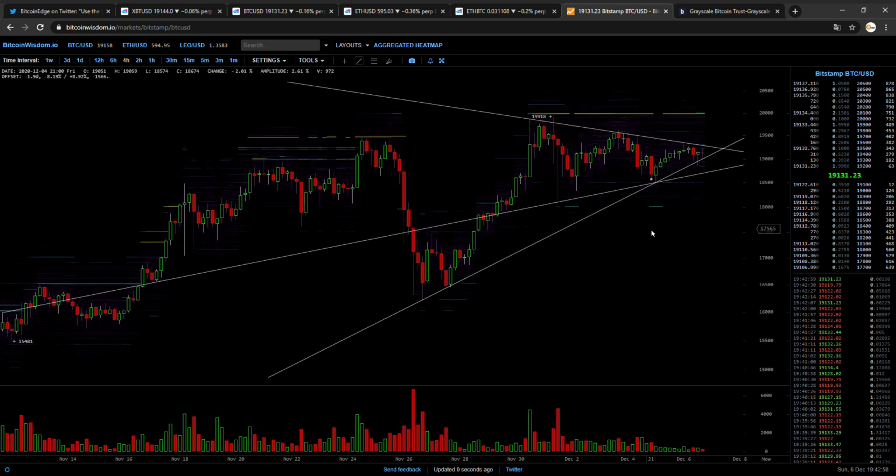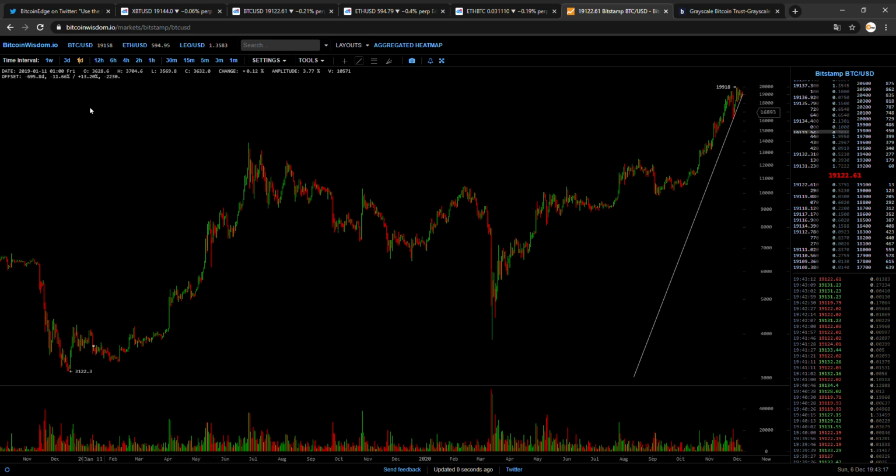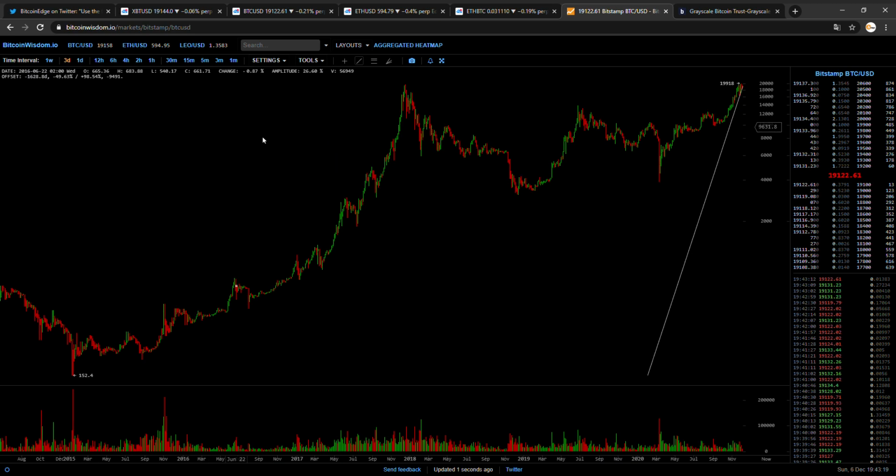What I think will happen is everybody's expecting something to happen at the daily close. But I think we go sideways for a day to make people wait and then break out. Because I've seen that happen before. Let me check. Where was that? That was over here. This trade.